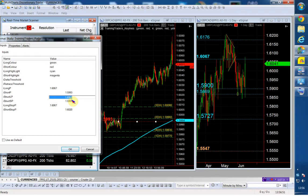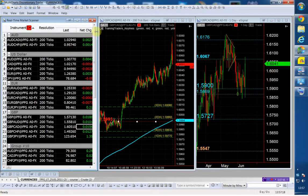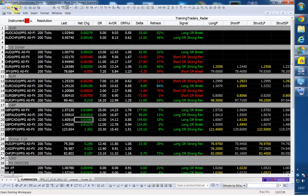On the short side, I'm going to go short right below the market side at 159.93, and I have a structure short point below it at 159, which is 100 pips away, which is fine. I'm using only a 20 pip stop in this case, because I'm taking a trade in the direction of the trend. So my stop is going to be the 160.20. Okay, that is the pound CAD. Let me save that.